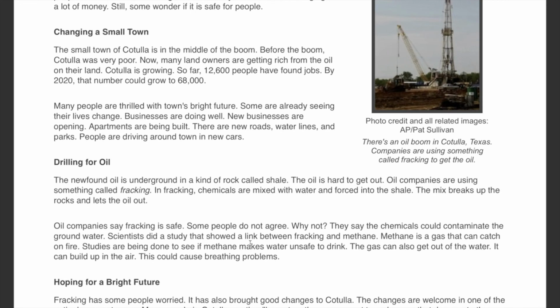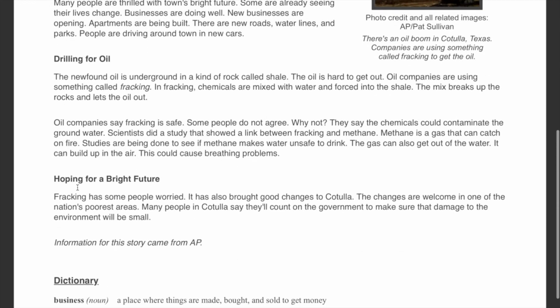Scientists did a study that showed a link between fracking and methane. Methane is a gas that can catch on fire. Studies are being done to see if methane makes water unsafe to drink. The gas can get out of the water. It can build up in the air. This could cause breathing problems. Our last subheading says, hoping for a bright future.